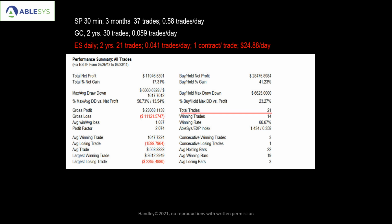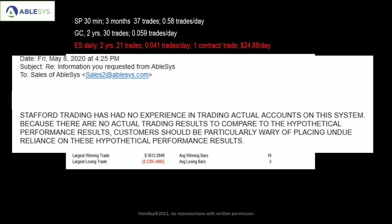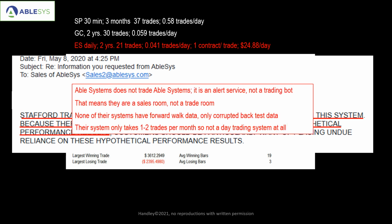Let me show you that track record. 21 trades, 2 years, $12,000. So, furthermore, Able Systems, which is Stafford Trading, has no experience actually trading their actual accounts. There's no actual trading results to compare to hypothetical results. So in conclusion then, Able Systems does not trade.